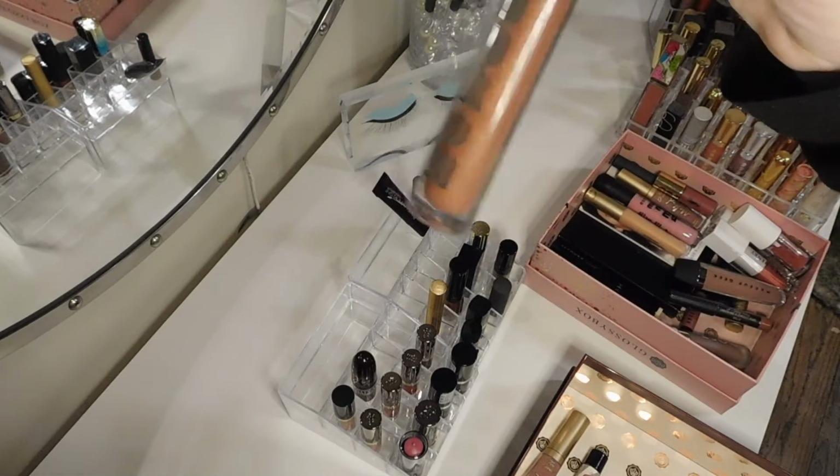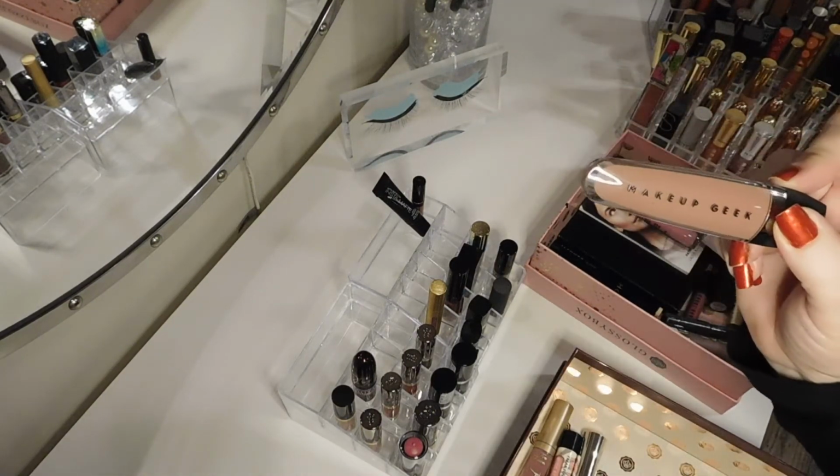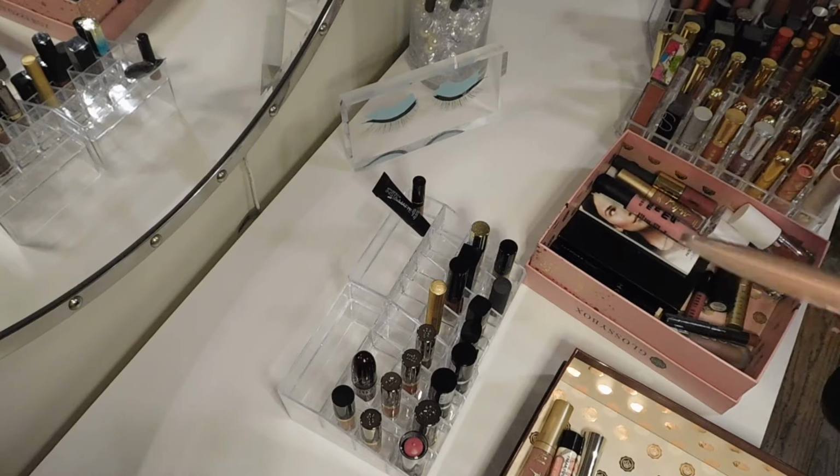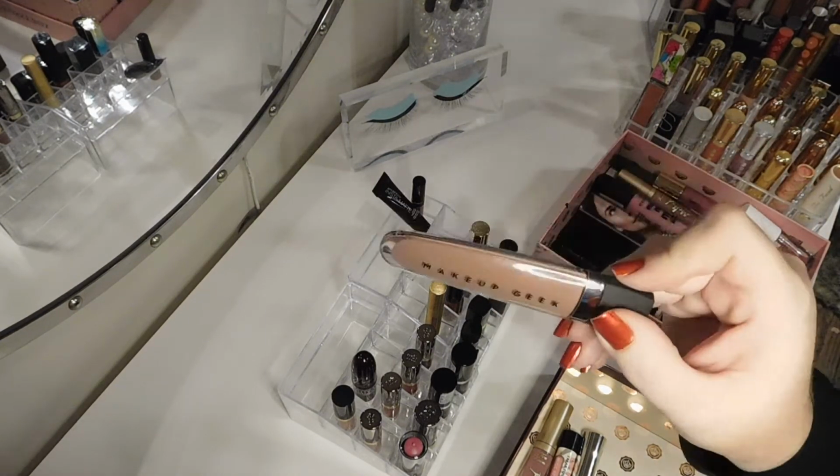Next, I've got this Buxom Gloss in Matte. I'm going to go ahead and keep that one. All right, next I've got Makeup Geek, and I don't know what shade this is, but I do love Makeup Geek, and I haven't really tried this out, so I'm going to keep that one and try it out.